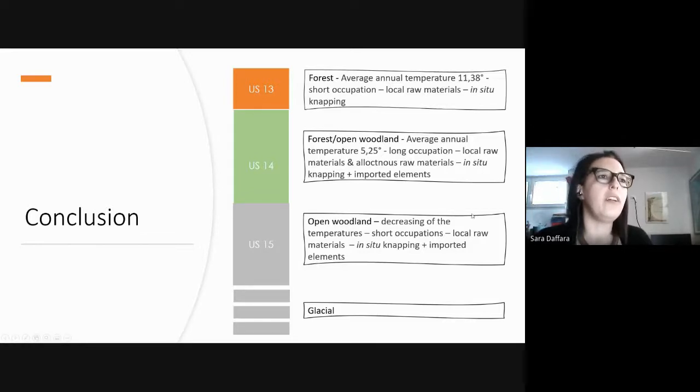But in all these phases, one thing remains constant: the production inside the site of the lithic tools, with the presence of imported elements, the rhyolite and radiolarite objects, which are very important data to understand the mobility and the direction of the mobility of these groups all along northern Italy.